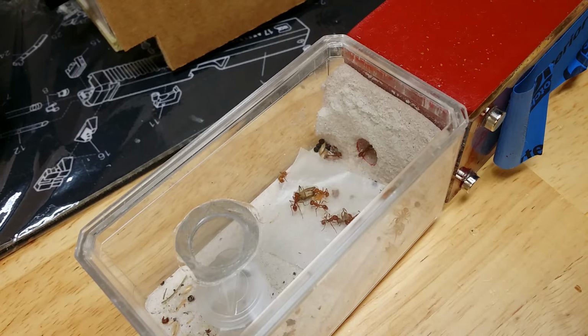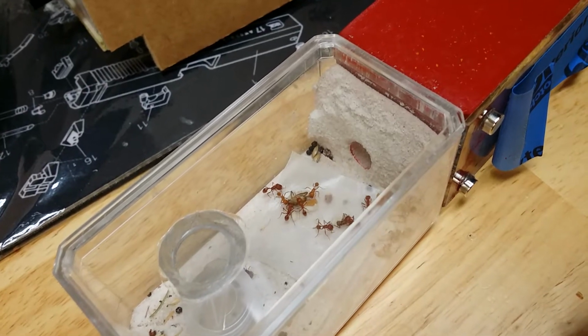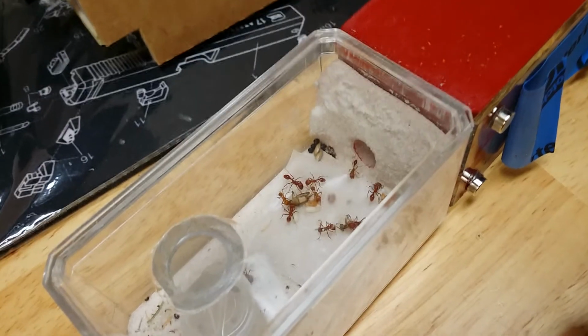Hey, good afternoon, everybody. I am currently moving my honeypot colony into their, well, not moving, but I added the expansion chamber and they have taken to it very nicely.